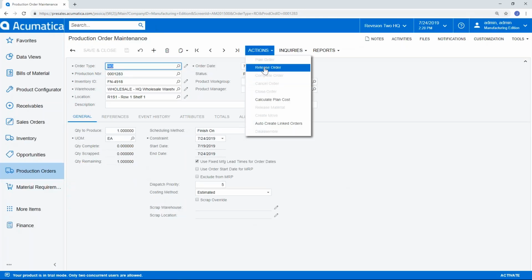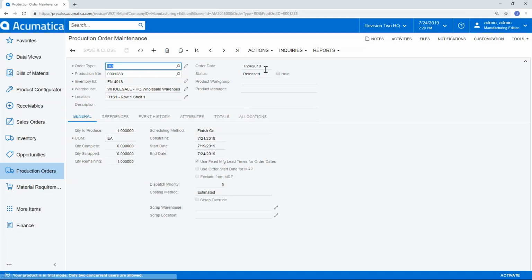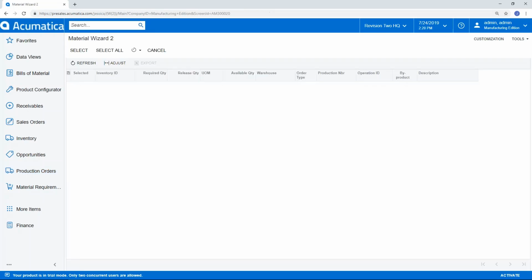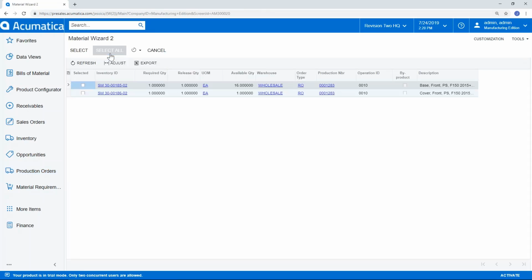And there's a few ways that you can do this. Actually, I got to release my order first, which just means we're done planning the order. We are now ready to release it. But as far as the materials, you could backflush them, like I mentioned earlier. You know, if it's bolts and nuts and we don't really care about issuing a transaction for those bolts and nuts, maybe we just backflush them. But you could create a material transaction, which is what I'm going to do here today.